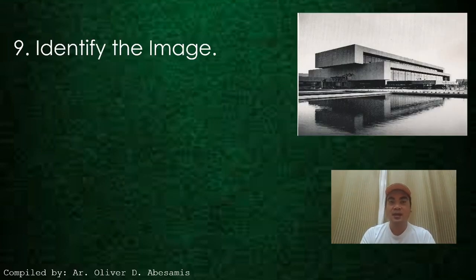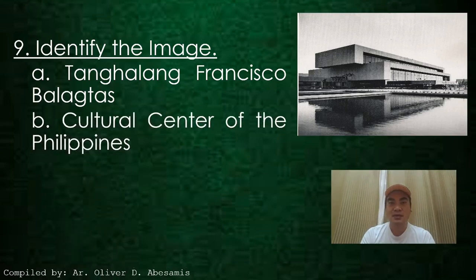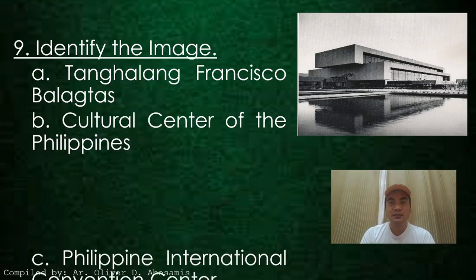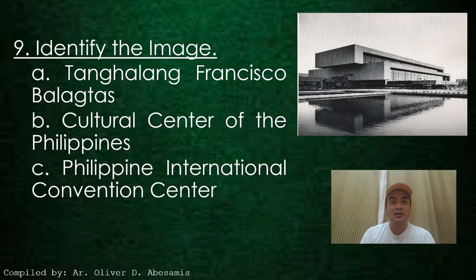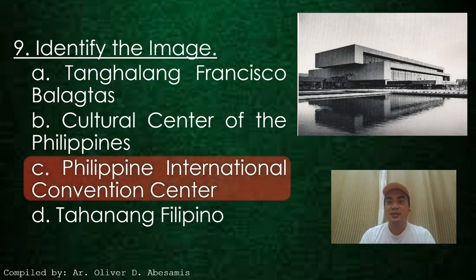Number 9. Identify the image. Please see the image. A. Tanghalang Francisco Balagtas. B. Cultural Center of the Philippines. C. Philippine International Convention Center. D. Tahanang Filipino. Answer. C. Philippine International Convention Center.